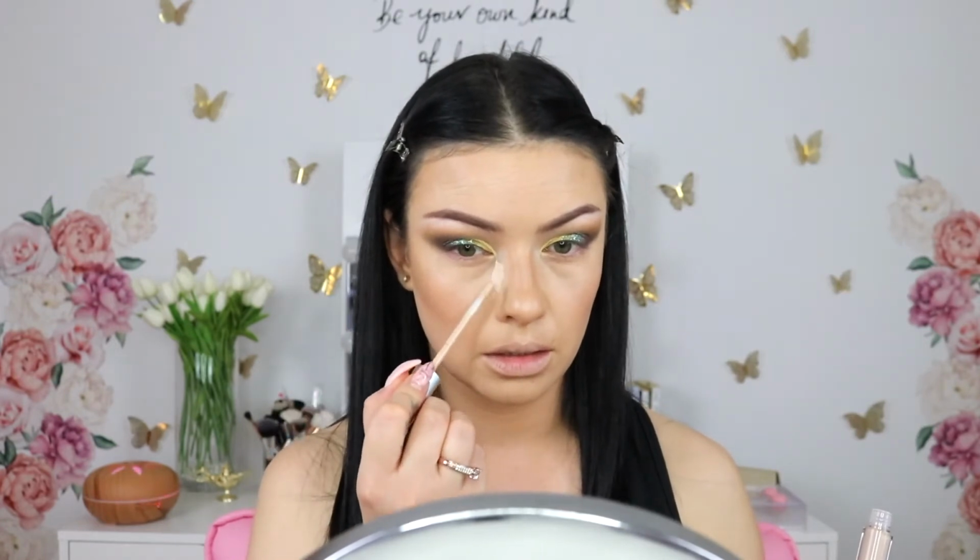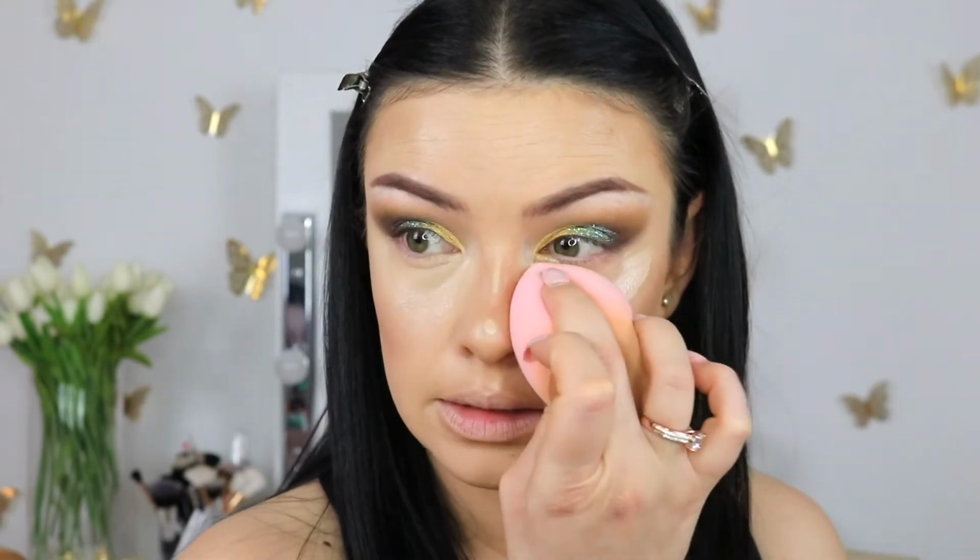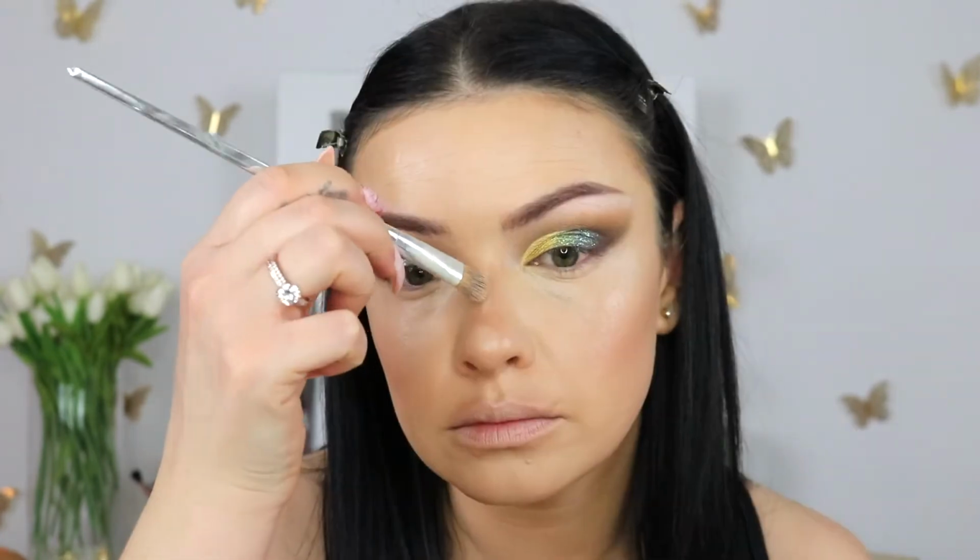Blurs the appearance of fine lines and wrinkles, improves the look of the skin. Okay, let's see that. It doesn't smell. Oh, okay. It looks very dewy. The coverage is very nice. Again, it doesn't say the coverage, but it looks like medium coverage to me. Yo, I'm blown away by the coverage of this concealer and the fact that it doesn't gather into my wrinkles. Like, I could totally leave it like this without setting it.